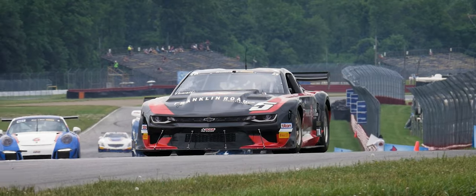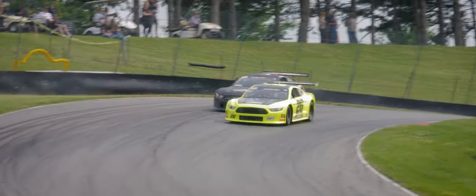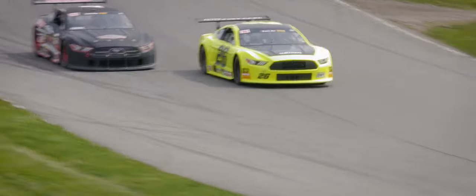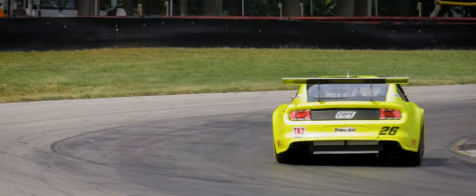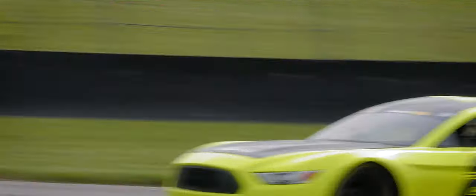Everybody, we're at Mid-Ohio, and we're running the TA car this weekend, and we're running a little bit of the TA2 car as well. We're trying to get used to the TA2 car because we're going to run that at Nashville, so you got to get some seat time in that car. It also prepped me for this TA car that I drive later on in the day today, so you get a lot of seat time in a TA2 car because it's cheaper to run. This car, you know, is a little bit more expensive. We want to save it for the race.